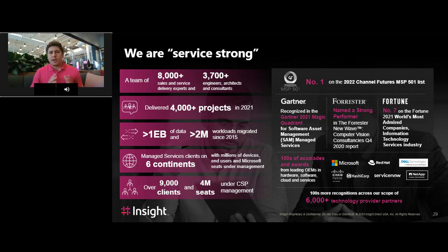But outside of Microsoft, it comes to a whole ecosystem, right? So when it comes to our partnerships, we have over 6,000 partners that we work with. We can help with integrations. We can help with security frameworks and really building on a layered approach. And then lastly, I just wanted to move into this next slide here.